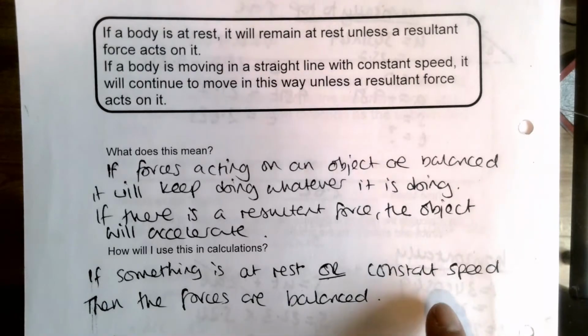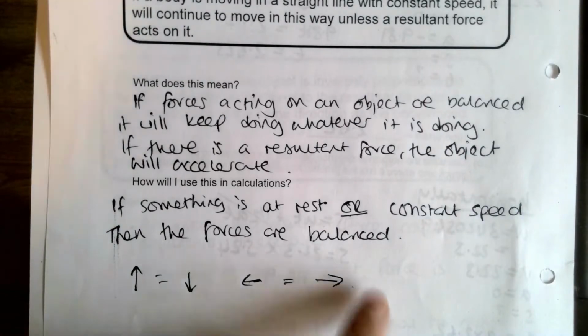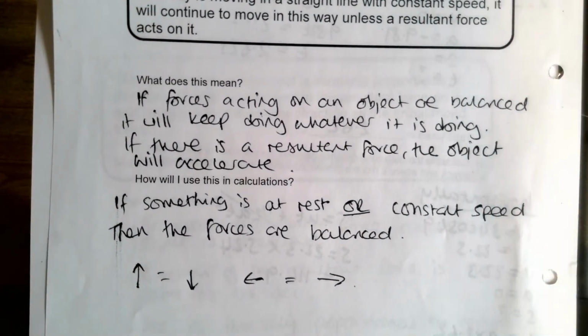So say for example something's on a slope and it tells you it's going down the slope at a constant speed, then you know the forces acting up the slope must be equal to the forces acting down the slope and stuff like that. Okay, so forces up equal down, left equals right, whatever angle you're at, they go to the same angle, opposite direction.